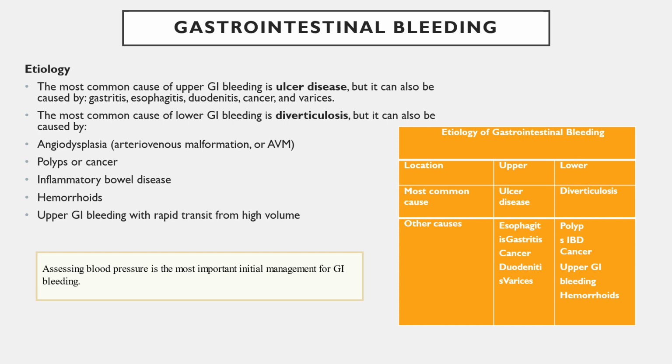with rapid transit from high volume. Also we need to know that upper GI bleed can have a rapid transit with high volume. There is a clinical fact here which states that assessing the blood pressure is the most important initial management for GI bleeding. So we need to assess the blood pressure.